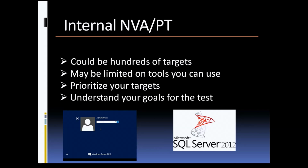So just remember that, and make sure that you have all this hashed out with your client before you actually begin the test. Normally with an internal test, you're going to find that there are a greater number of vulnerabilities to go after. And it could actually be pretty overwhelming at first. And this is where you need to learn to prioritize your targets. Of course, this is going to be driven by the scope of the test and what the goals are that the client has for this portion of the test.